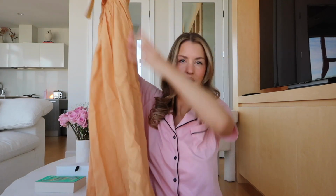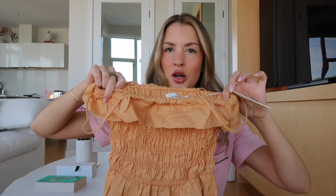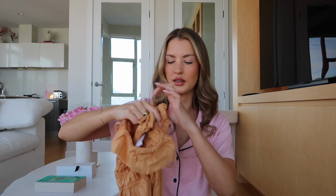I also got this on sale. It's this really cute tangerine midi dress. It goes decently long, and then it kind of has this smocked material in the front, little spaghetti straps, and this ruffle. Just thought this was so cute, and I am very much a long dress girl in the summer. I don't really like wearing shorts. I'm also not really a skirt person, so dresses are what I live in. And if I am going to wear a skirt, I want it to be long. So when I saw this one, I was like, that has me written all over it.